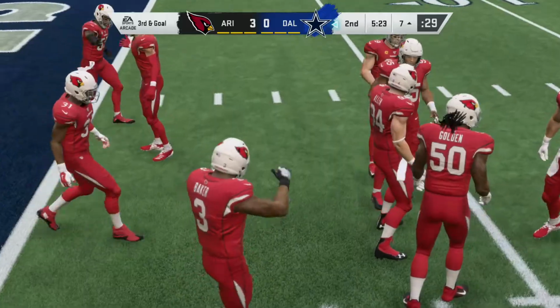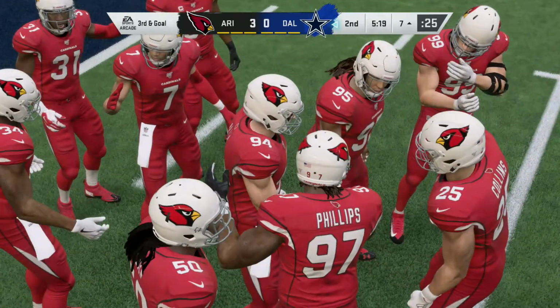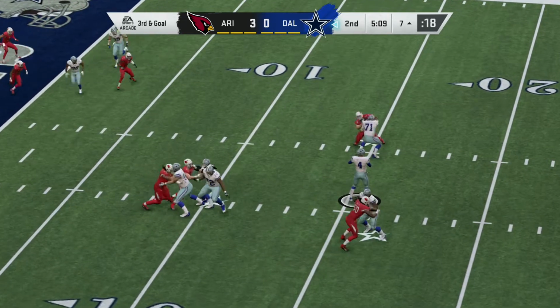On goal-to-goal runs, when you create lost yardage plays, the only way that happens is either called pressure or what I like to call straight-ahead pursuit. A great read, and they get to the backfield and make the play. And that was a big chunk of yardage lost.